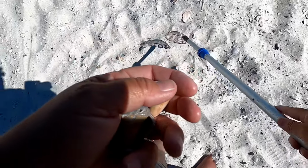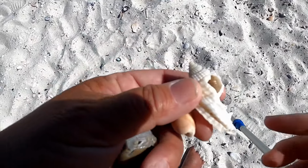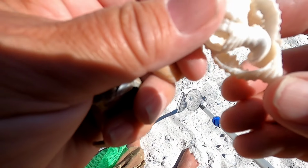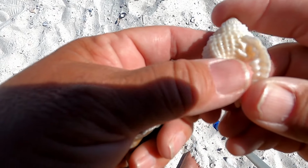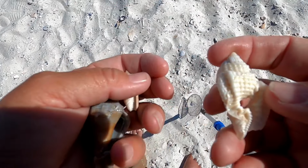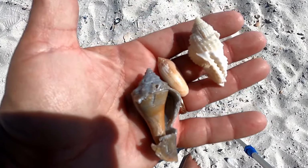And then to the left of that was this beautiful shell. I do not know what it is. It looks like it might have been a nutmeg. It's broken, but it's so beautiful, the insides, and shiny right from the ground. I did not take it and wash it first. Those were all found right next to each other.